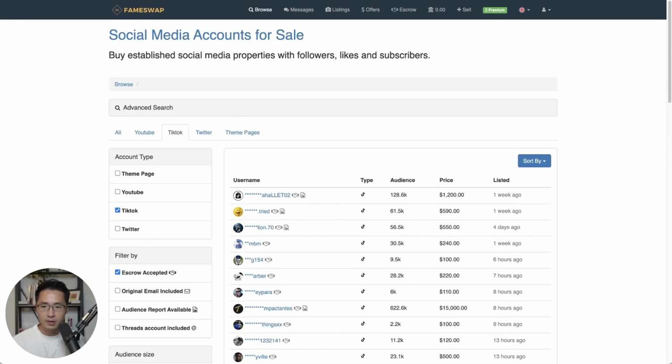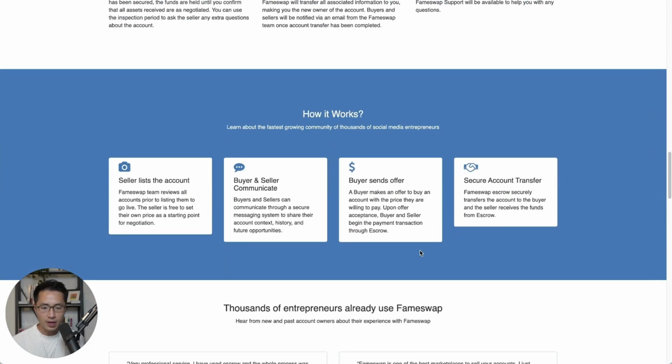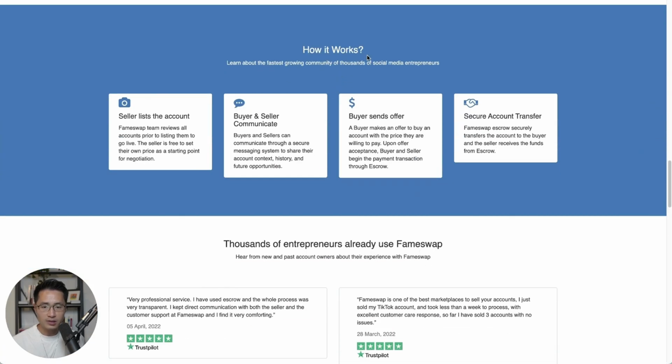And let's go back to the main page. Then you can come down here and look at how the process works. We already saw the accounts that were being listed for sale. Then you can communicate with the sellers if you have any questions. And then you can send the offer if there's an account that you want to buy. And upon offer acceptance, you and the seller will begin the payment transaction through escrow.